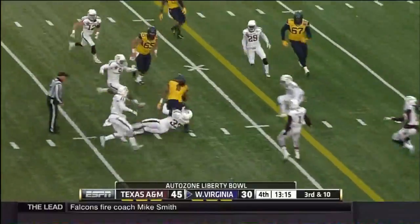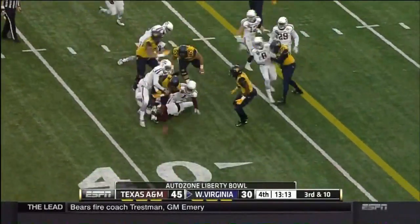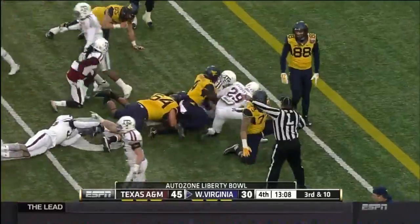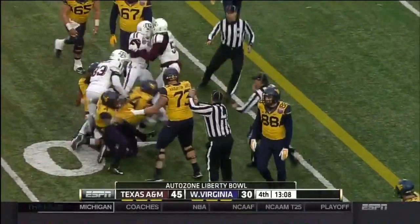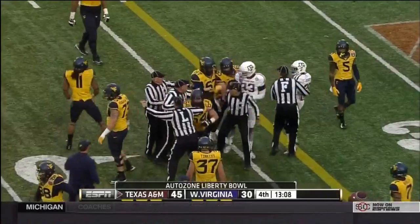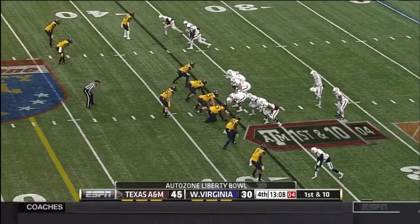White stays on his feet. Ball comes out. Still loose and out. Looks like A&M has recovered. Devontae Harris comes up with the football. Tommy Sanders knocked it loose. It really was.